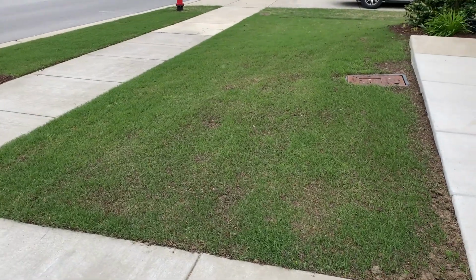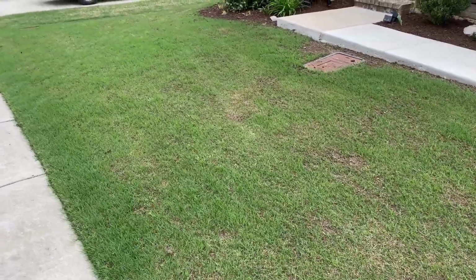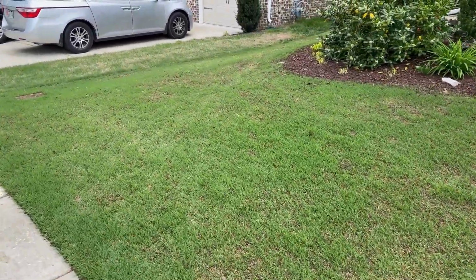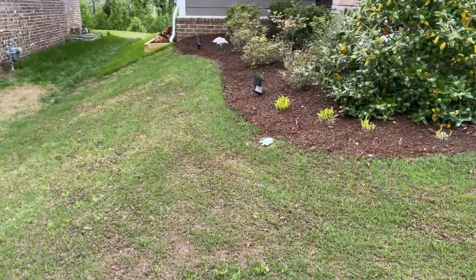Well, let's start with the front of the lawn. I put down a boatload of compost and I think it's done a pretty good job. That's one of the reasons why I wanted to mow real quick. Wanted to get that done and take the top off because I want to make sure that it stays low.